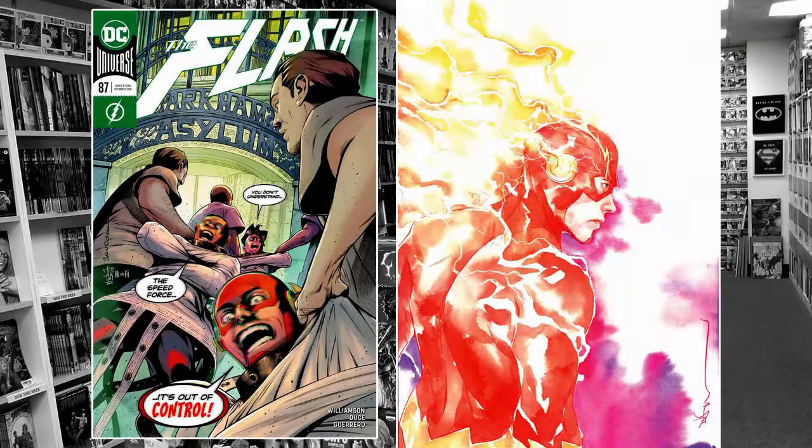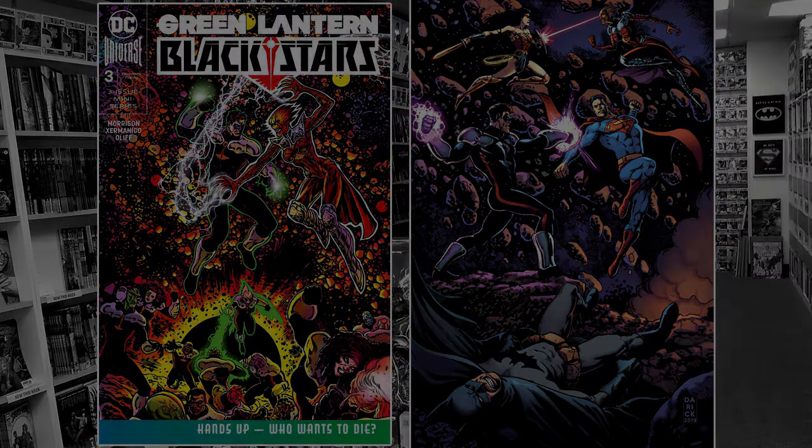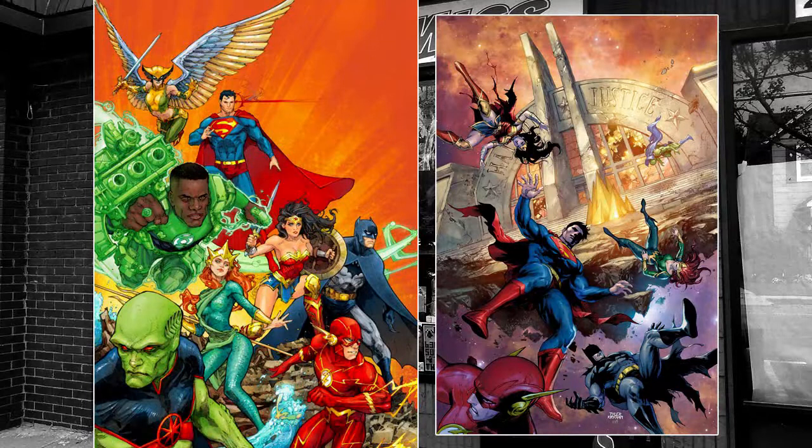The Flash 87 by Joshua Williamson and Rafa Sandoval. Cover A is by Sandoval and cover B is by Dustin Nguyen. Green Lantern's Black Stars number 3 by Grant Morrison and Xermanico. Liam Sharp is doing cover A and Derrick Robertson is doing cover B. The Justice League 39, and this is the finale, I believe, of the Doom Justice League War. And this is by Scott Snyder and Jorge Jimenez. Cover A is by Tyler Kirkham, and cover B is by Kenneth Rocafort.